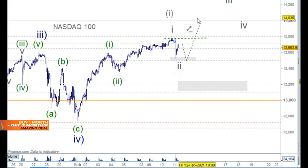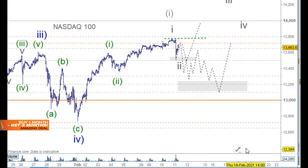Otherwise, we'll either have an A, a B and a C down to here and then push up, or we're going to have this as 1 down, back for 2 here, 3, 4, and 5 here, and then the ABC pattern here, and then another 5 waves coming down here as wave C, and then moving up from that point. I wouldn't turn bearish in this whole market unless the 13,000 became the retested resistance at that point.